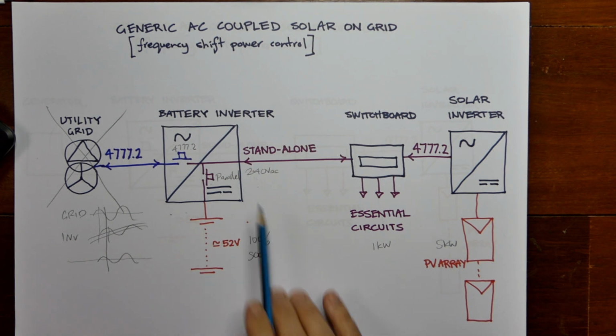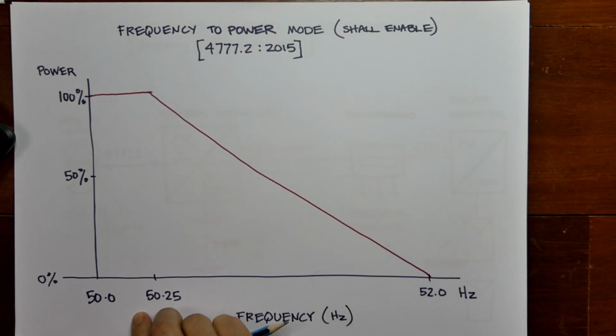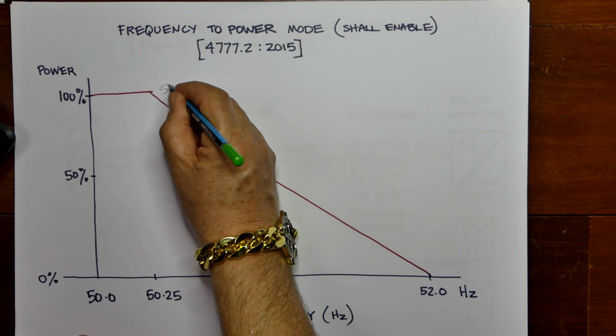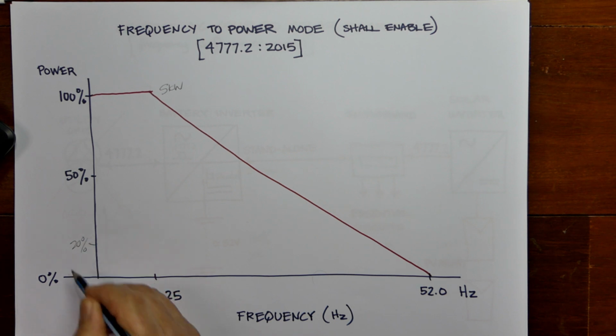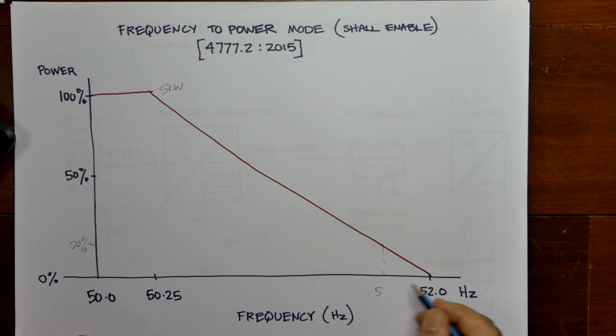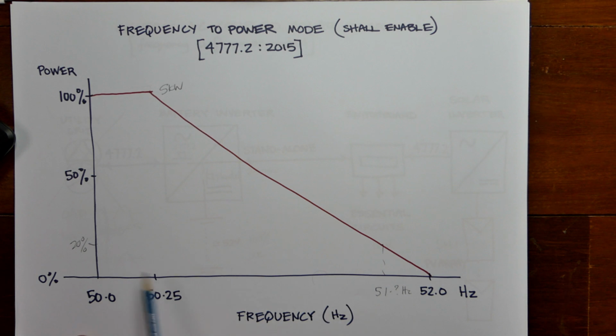So it will change the frequency using this strategy. Remember, it will say, I don't need 5 kilowatts, so that might be 5 kilowatts here. I only need 1 kilowatt. So please reduce to 20%, and I'm going to raise the frequency to, I don't know, 51 point something hertz. So it will just raise the frequency of itself when it's islanded from the utility up to this frequency, reducing the power output of all connected solar inverters to 20%, and therefore not overcharging the battery.